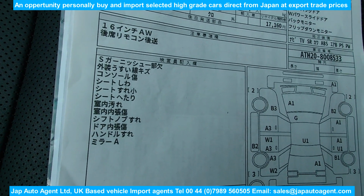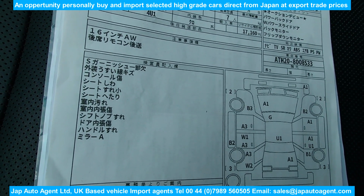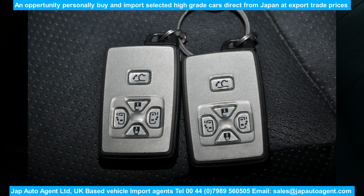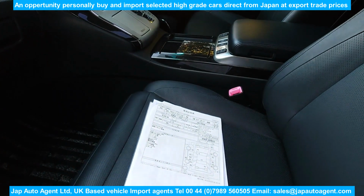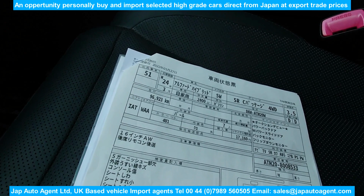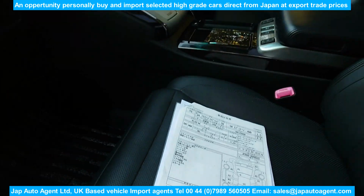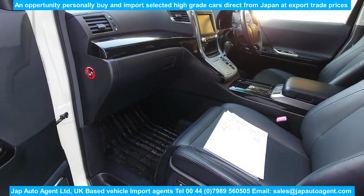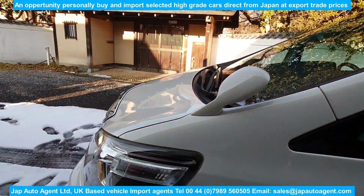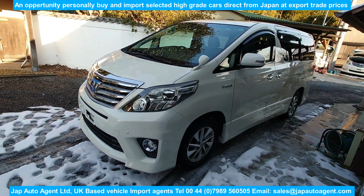Which is a good thing, because it gives you a more honest opinion of the car, whereas some of the other auctions are rather liberal with their grading, in our opinion. We buy the majority of our cars, at least for the UK, from maker auctions, I would say from Toyota, Nissan, and Honda. Their grading is a much higher standard.